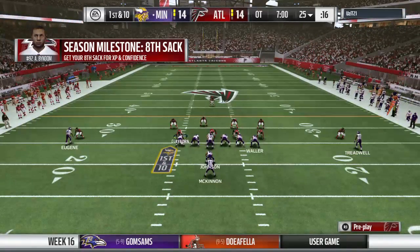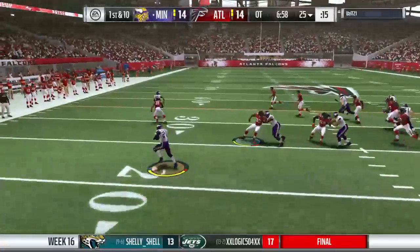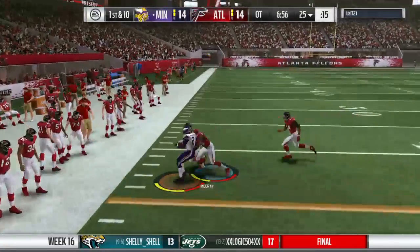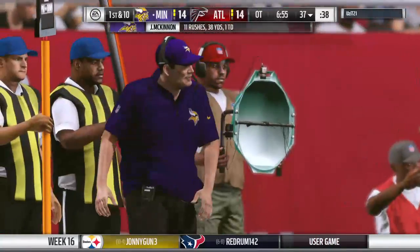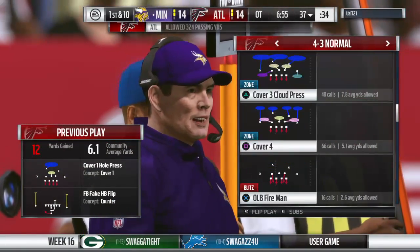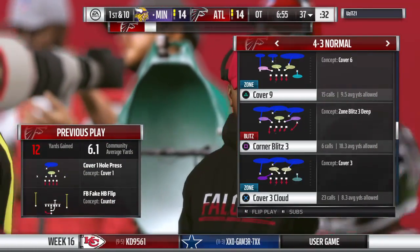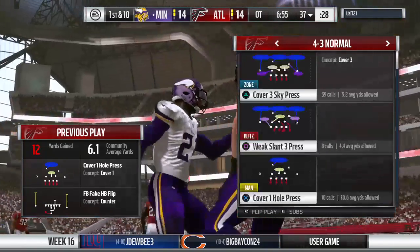They come out here in the eye. The drive starts with a handoff to McKinnon. 12 yards on the pickup, and it'll be a Minnesota first down. Absolutely love the run right there. This guy's known for his quickness, but also for his speed, and he's able to get to the second level almost before you blink if you give him any type of blocking.